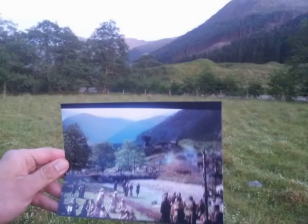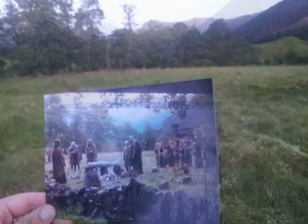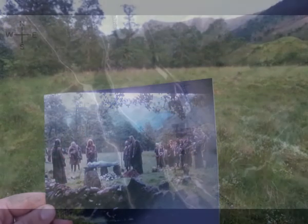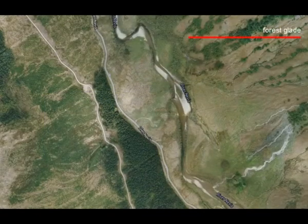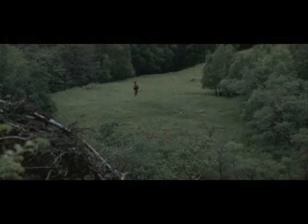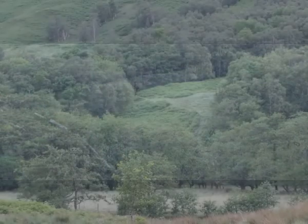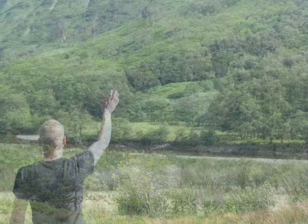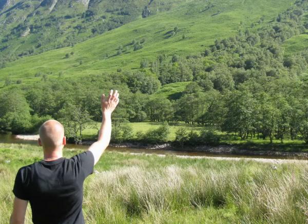The camera angle is different from the movie. Their camera was in a higher position, but without a doubt it's the exact place. Since we had no female person around, that's my brother here waving to an invisible Wallace.